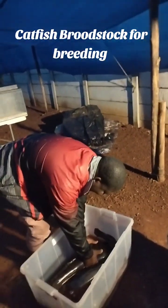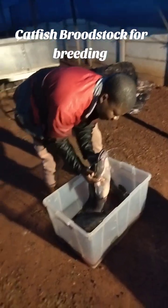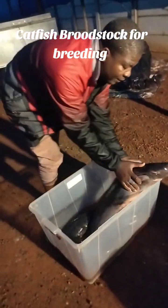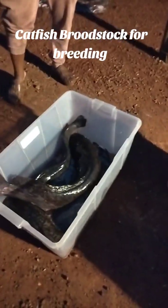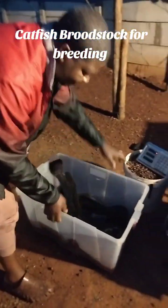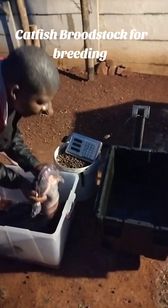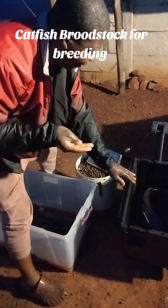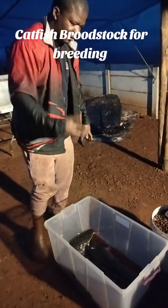So you can imagine, guys, if he's struggling to lift it up, imagine pulling it, fishing it, taking it out of the water. It's a challenge. I don't know if this is a boy or girl. And this is a male. These are really big. So we just wanna weigh them. Oh, sorry, man. So you can see what this guy goes through.